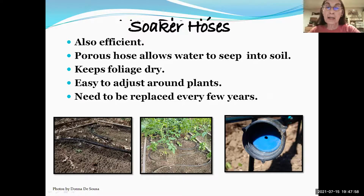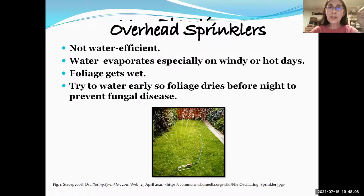Something like this may take a couple of hours to water, but it's okay because it's seeping out slowly and it's not spraying all over the place and it's getting to your plants. Overhead sprinklers are not very water efficient. You just may have a situation where you have to use this for whatever reason, but try not to water on windy or really hot days, because a lot of that water is going to evaporate or blow away.